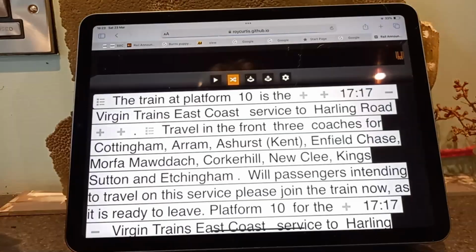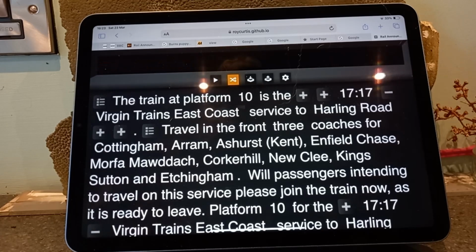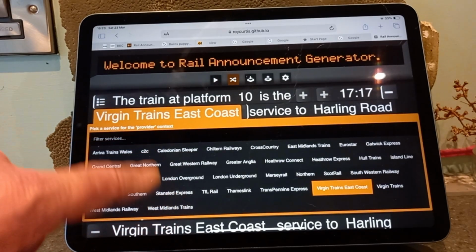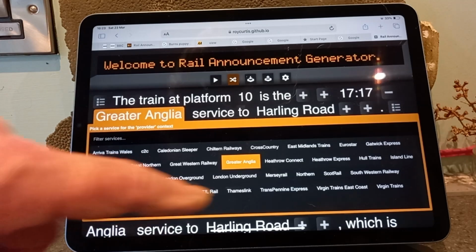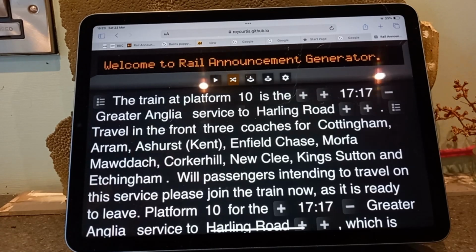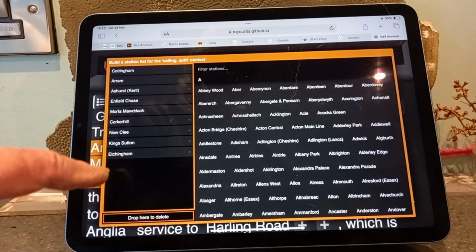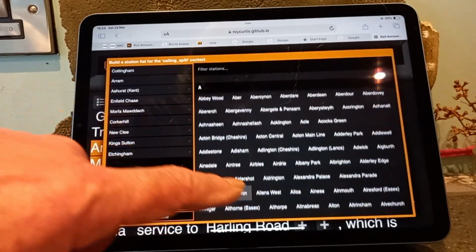So I just press on that and you get a number of things coming up. This could be one that you've made. You can change the different trains. Okay, so you can have in Virgin Trains East Coast, you could have Greater Anglia. So you just press that in and that's done. So that changes it to Greater Anglia. You can change all the different train places that you're going to, the different stations. So you just scroll through and just change. You can put whatever station you want on there.